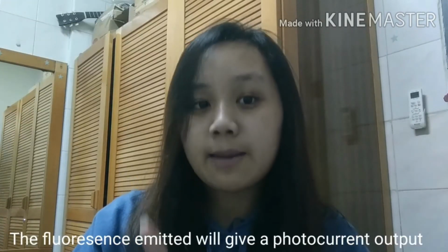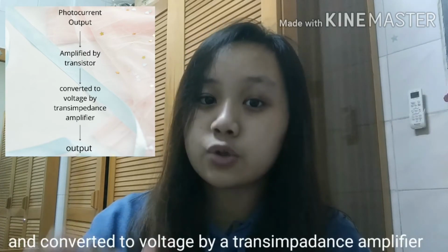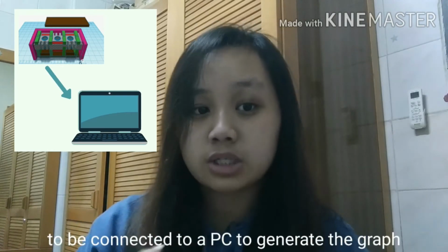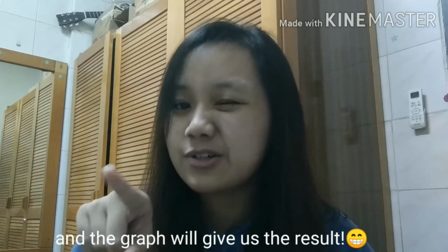The fluorescent emitted will give a photocurrent output that can be amplified by a transistor and converted to a voltage by a transimpedance amplifier, and then the output can be read by a microcontroller to be connected to a PC to generate the graph of the voltage values obtained per cycle, and the graph will give us the result.